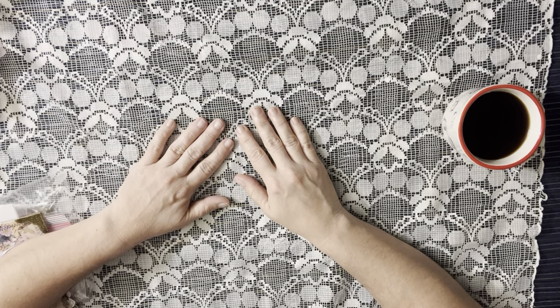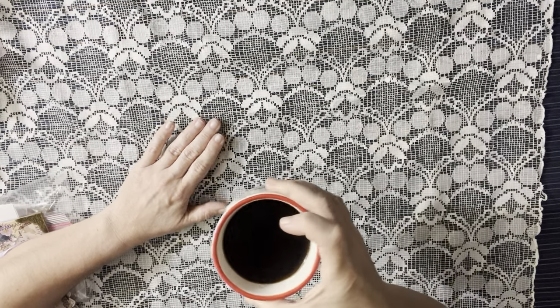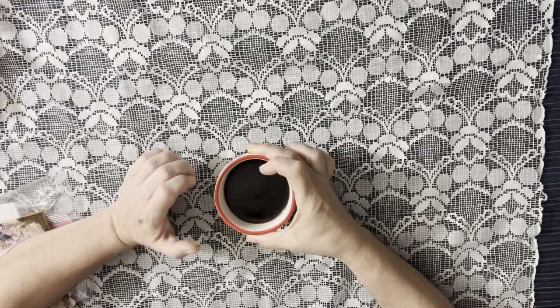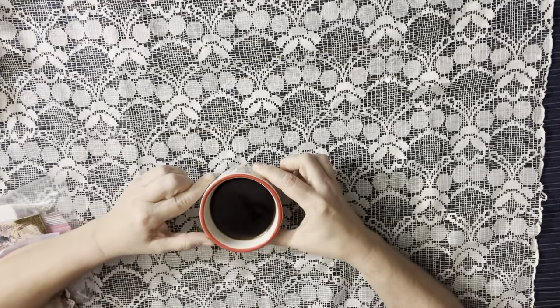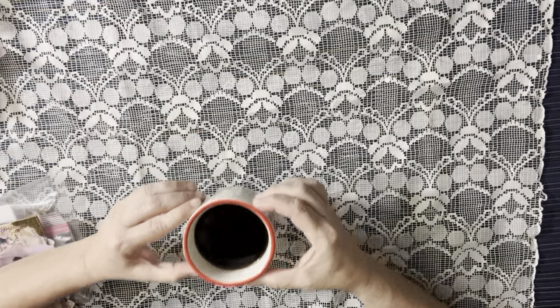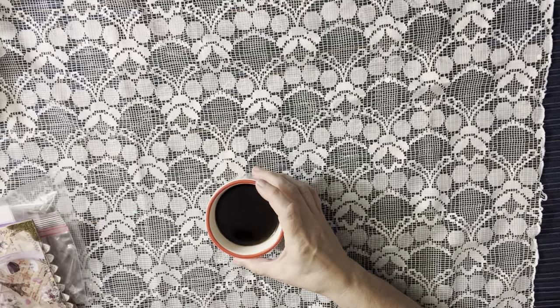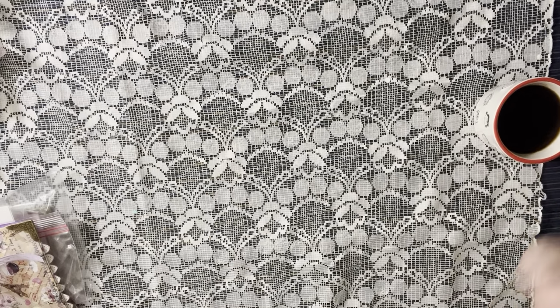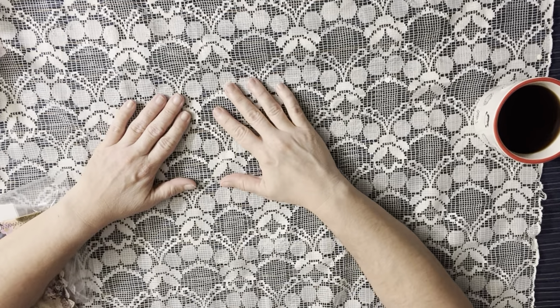Anyways, I'm here with my coffee and my Snoopy cup that I got for my birthday. I can't show you that well. There you go. I got this in a pack of 4 from Home Goods. My husband gave it to me. And they are cups. You can almost use them as soup bowls.